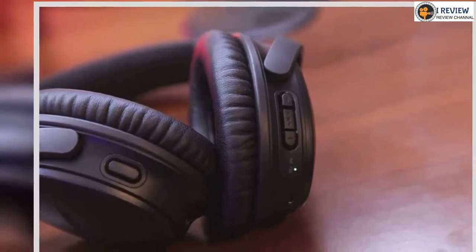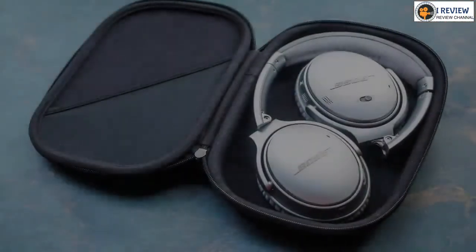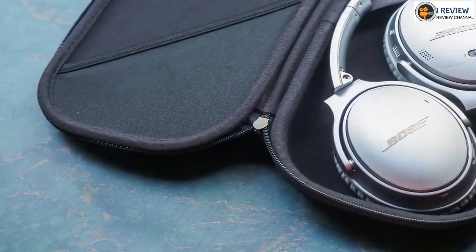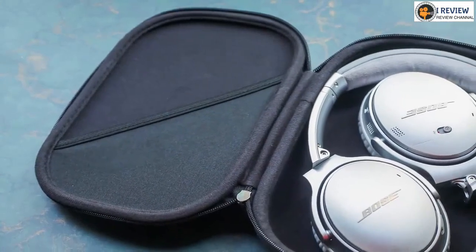Taken as a whole, the Bose QC35-2 is an excellent headphone for travelers and commuters. Bose has found a good balance of features that will satisfy most mainstream listeners.